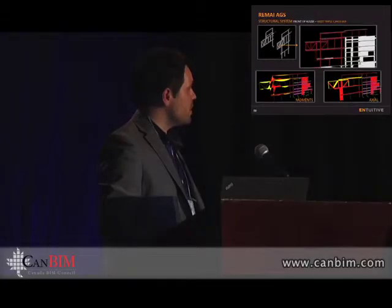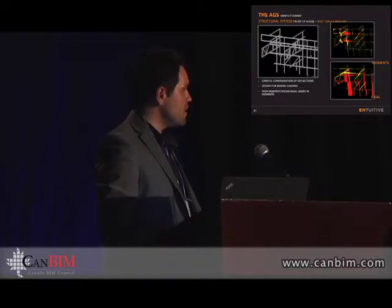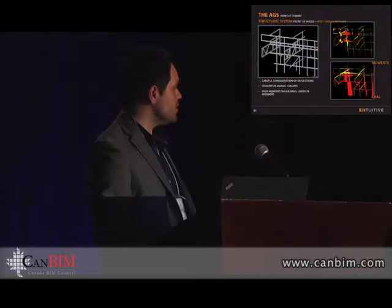And then when you combine all that, it was just a huge mess of steel. There was a lot of consideration that had to be given to make sure that there wasn't too much movement in the rooms. Walking loads had to be analyzed carefully to make sure that the structure didn't vibrate.